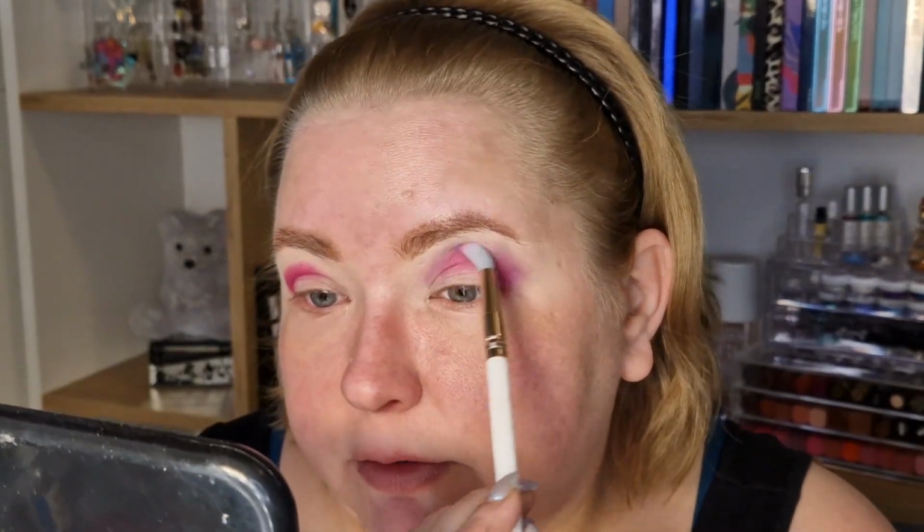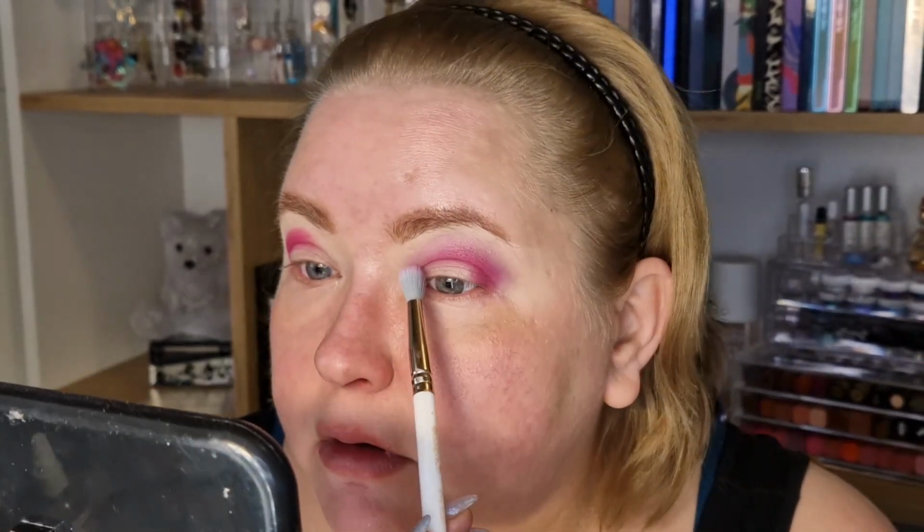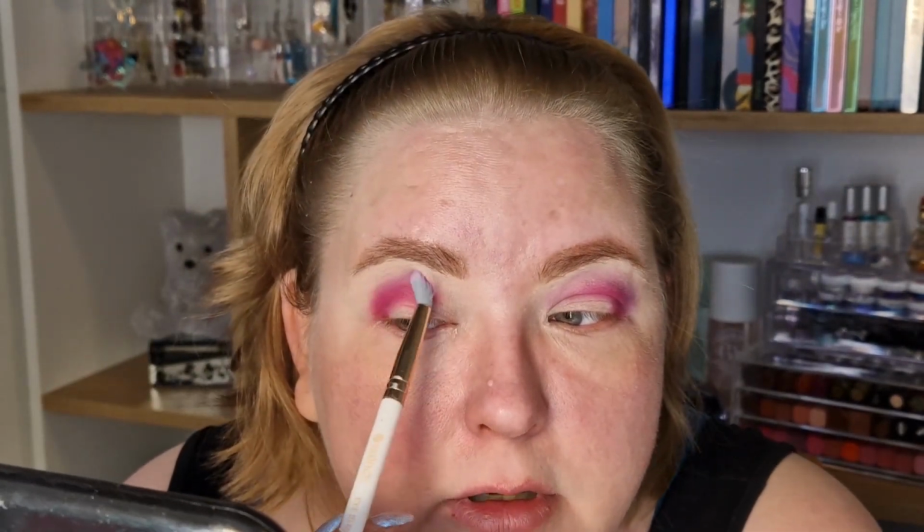It actually goes quite nicely. I'm taking very little of the lighter purple so that the darker purple is the thing and it doesn't change the color too much of the darker purple, as they are cool and warm. So, I like this palette.